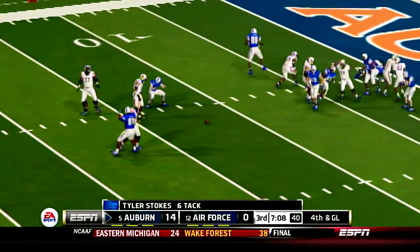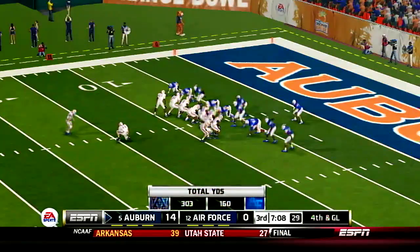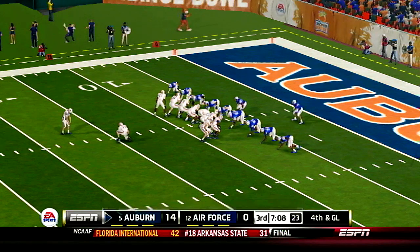Here's the pass, broken up. The safety got in there at the last minute. Boy, that's a great job of preventing the score here. He got in great position and made a big-time play on the ball. 4th down. This one should be makeable.